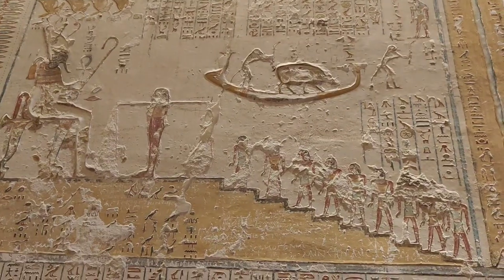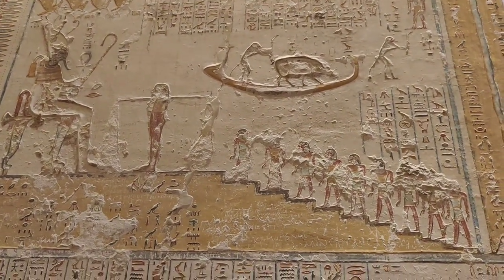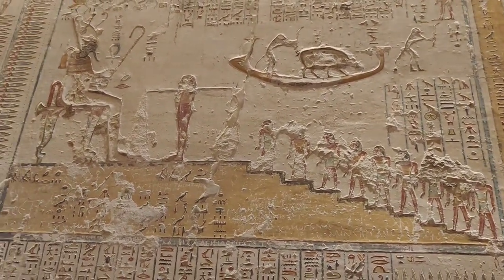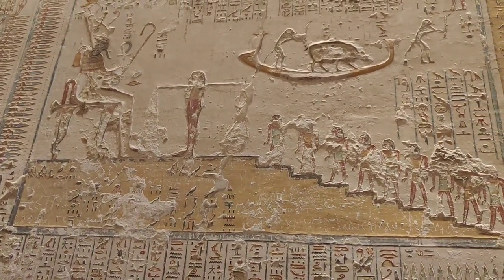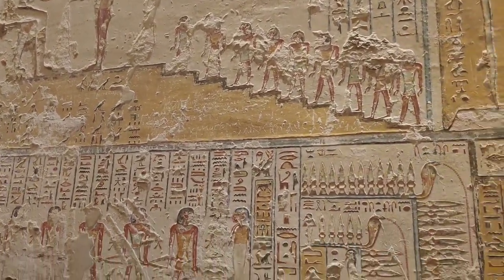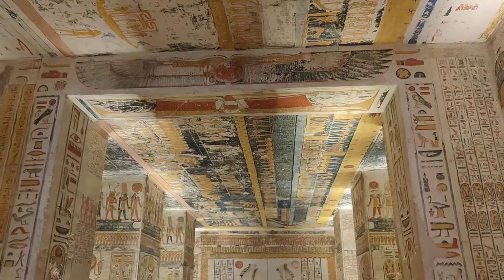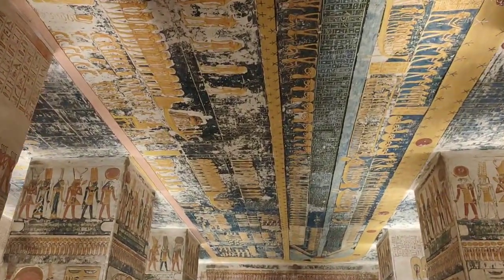And see up there on that boat, it looks like there's a baboon hitting either a giant pig or a very fat cow with a stick. It's quite random. I think it's probably a cow or a buffalo, but either way, it's a big baboon with a big stick. You can see the artwork here is just beautiful.